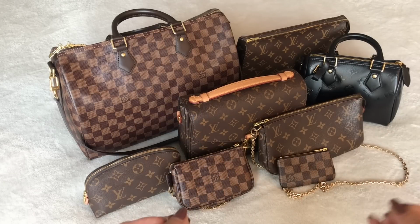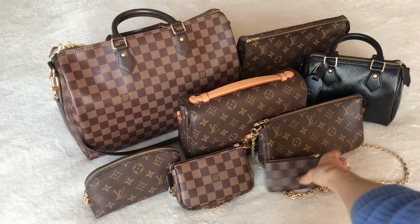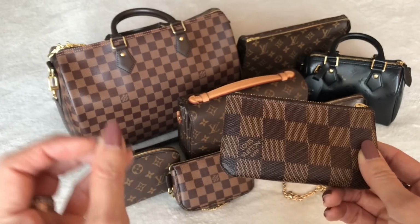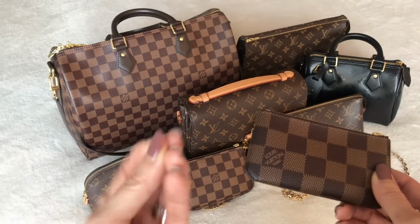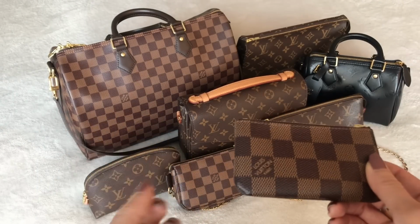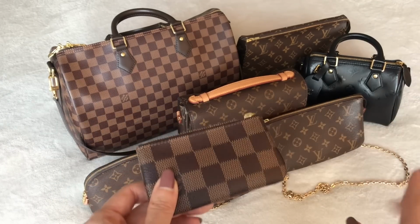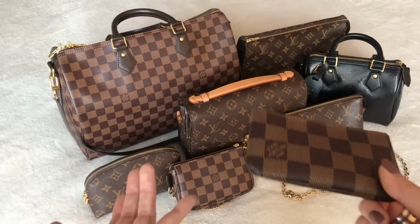I've experienced that too. One time when I ordered the key pouch, I did a video on this a while ago. It smelled so bad. Even after I washed my hands, they still smelled of this chemical. I don't know what it was. And some of you were like, oh, that's normal. It's not normal. Then I returned it and got this one, and this just smells like canvas.